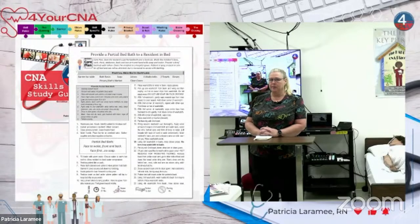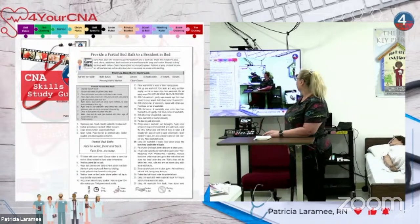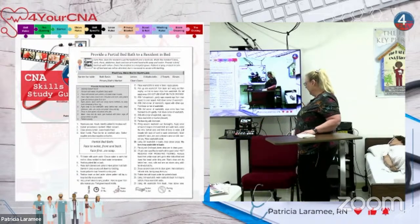Okay, we'll just give them a couple more minutes to come in and then we'll get started because I want to make sure you guys have some practice time today. We're going to learn how to use the washcloth. That's why you guys all have washcloths. Okay, well, we'll get started and they can jump in when they get here.